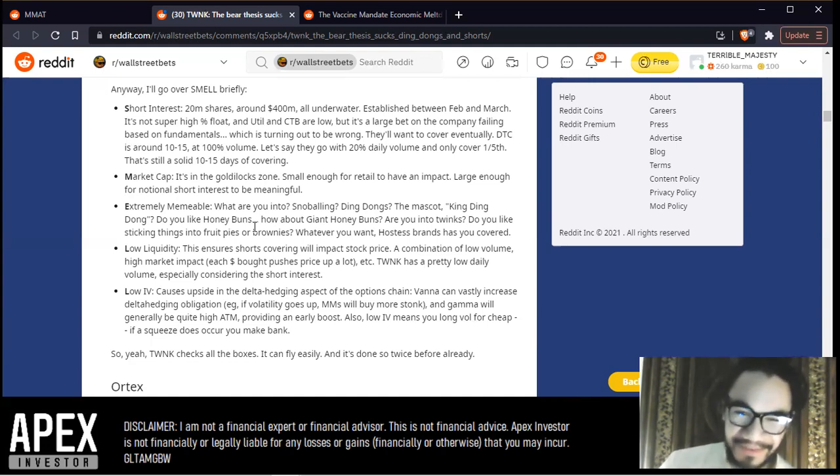Yeah, it is extremely memeable. Low liquidity. This ensures shorts covering will impact stock price. A combination of low volume, high market impact, each dollar bought pushes price up a lot. Twinkie has a pretty low daily volume, especially considering the short interest. Gonna get into this tomorrow. That's how good this is.